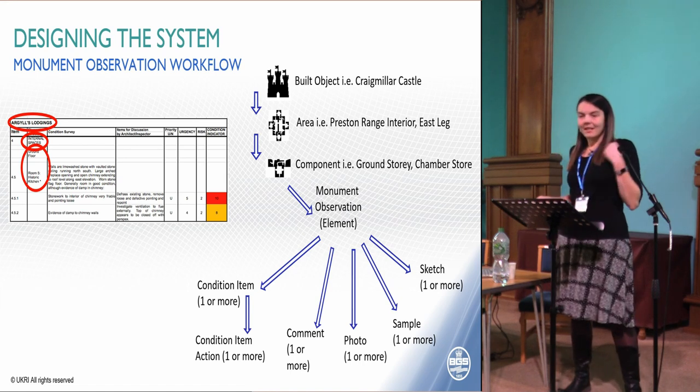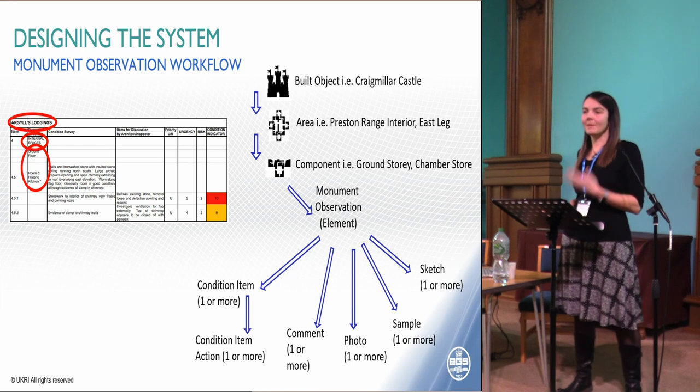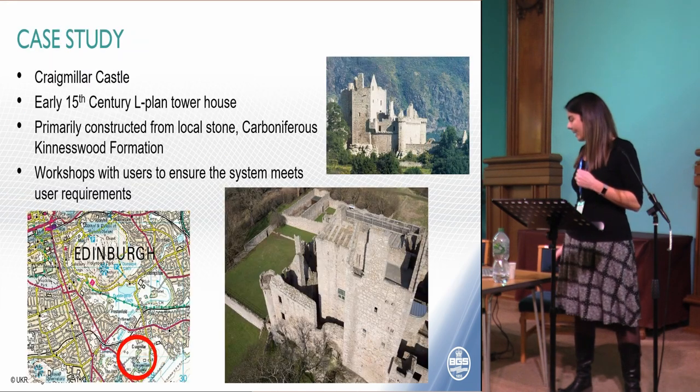So that means you can add lots of condition items, lots of comments, record photos, you can take sketches, you can sketch on a photo. And that means that you can pull together lots of information.